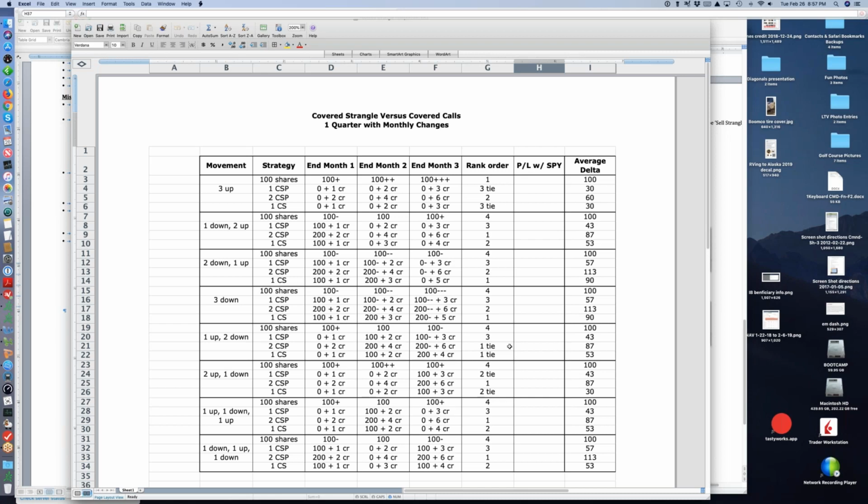So I know this is a crazy looking chart, but I literally spent the time to try to figure out what happens in every scenario over a quarter and which of the strategies come out the best and which ones come out the worst.